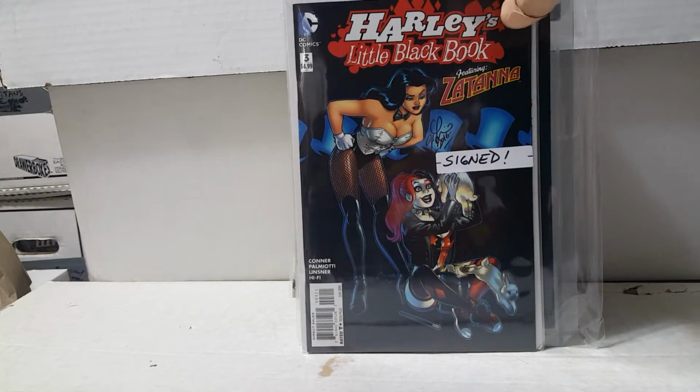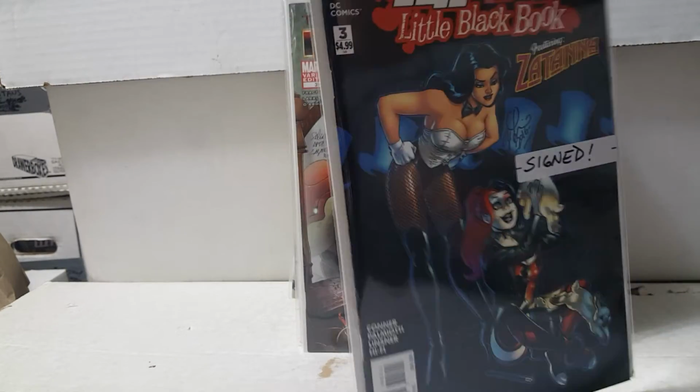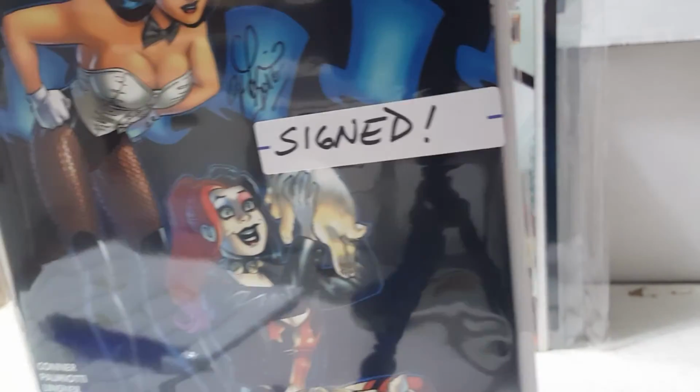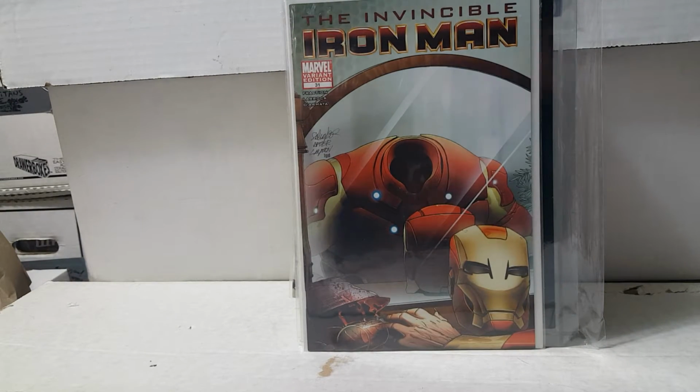Harley Quinn's Little Black Book. This is signed by, I'm not sure who it's signed by, but it's right there. So maybe Brian can tell me who it's signed by. I like these vampire variants. I wouldn't mind collecting the whole set of them. This is to the Invincible Iron Man 31.